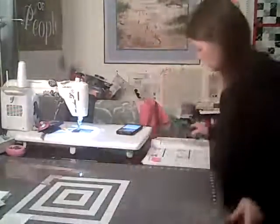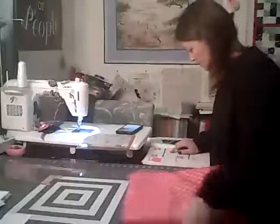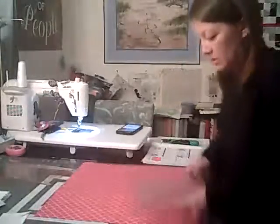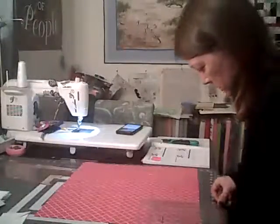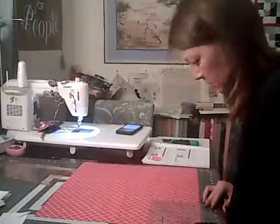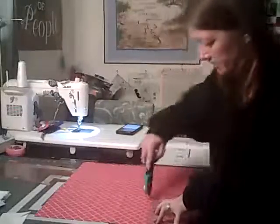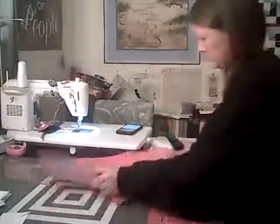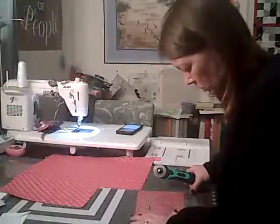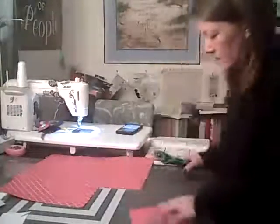And there's 2. Now for my dark color, which I'm using red as the dark, I need 1 5 3/4 inch. So we're just going to use this 5 3/4 right here. I'll have to turn it and cut the other side, but for now I'll just cut like this. I only need 1, but I got to keep this out for the next one. Turn it around, trim it to 5 3/4, just 1 5 3/4 inch square of my dark color.